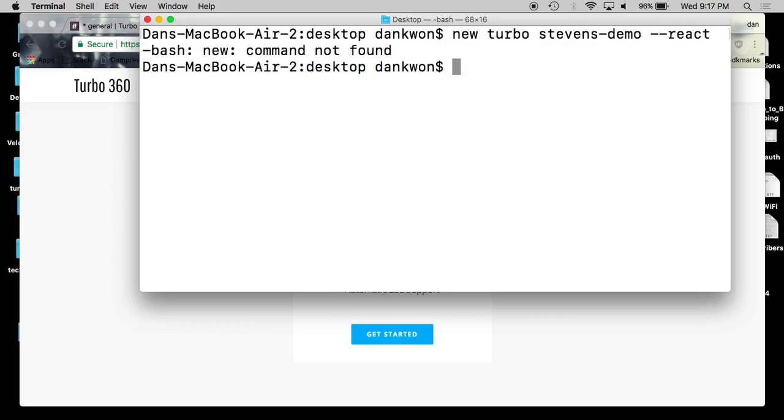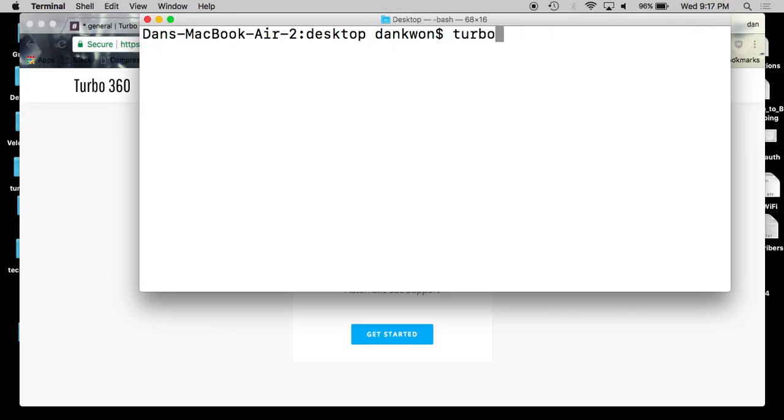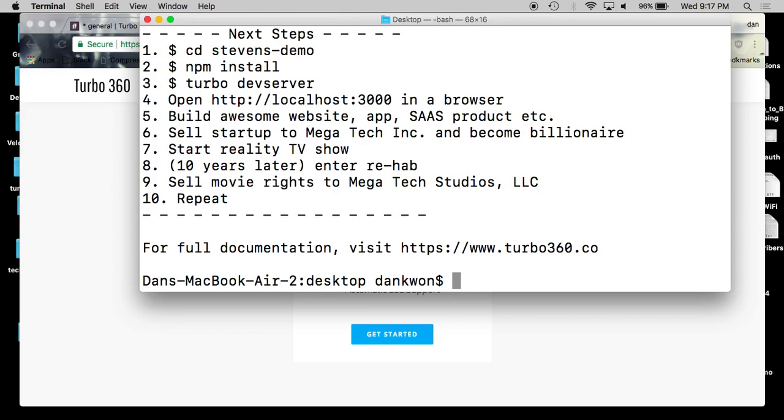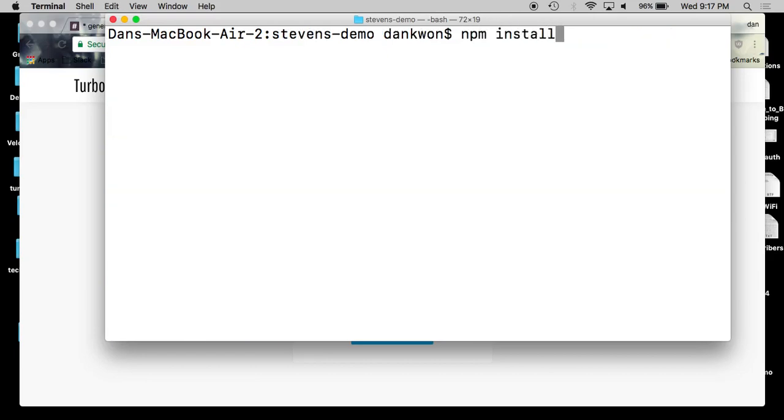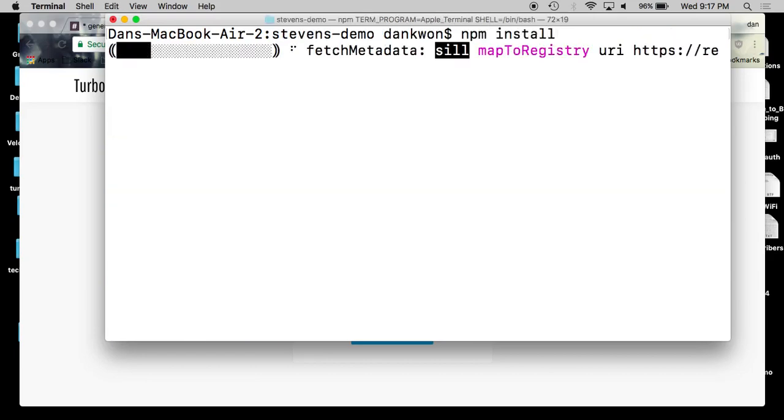So go ahead and do that, except this way. Do it right. Don't worry about these instructions we're going to do right now. So cd into the demo and run the npm install. So we're installing all the requisite packages: React, React DOM, React Redux, all that stuff. This normally takes about a minute.